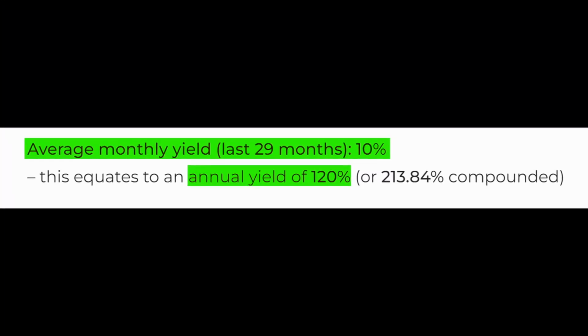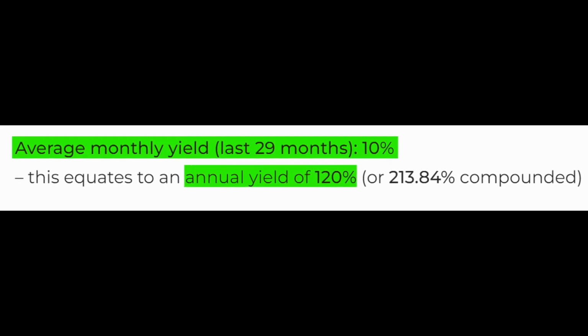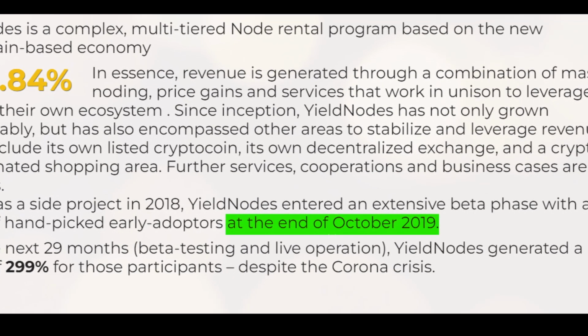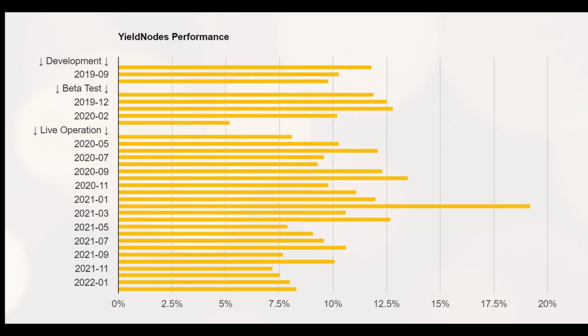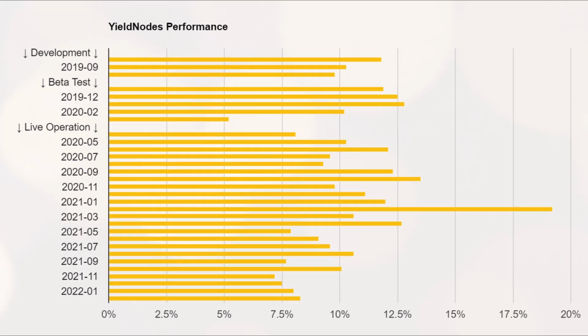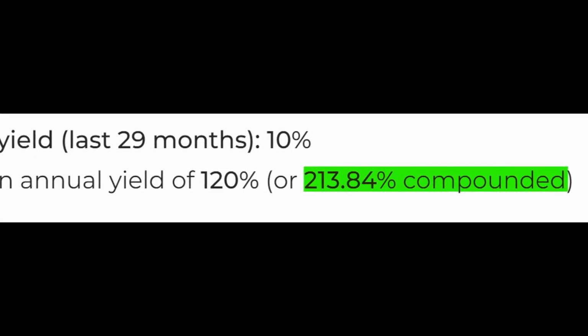About the earnings, Yield Nodes has been giving an average of 10% monthly interest or 120% APR since it was launched to the public in October 2019. As we can see in this graph, the interest is not fixed, but it has been really stable since the project launched. This makes the project a very stable investment in the crypto space and one that already has a couple years of experience. I said that the project gives 120% APR, but that is if you do not compound the rewards. If you compound, the yearly APY goes up to 213%.